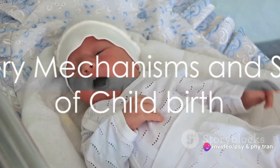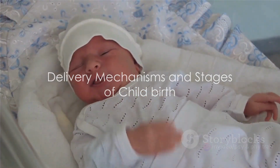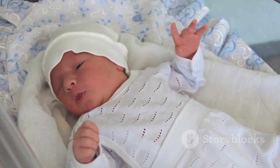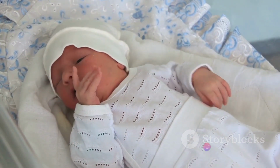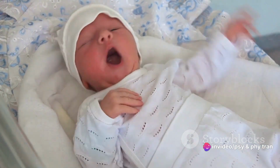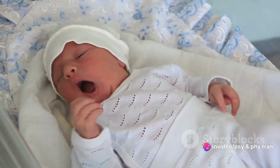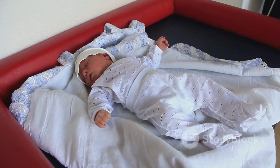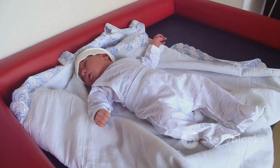And now we see delivery mechanisms and stages of childbirth. So, how does the baby make its grand entrance into the world? Well, there are a couple of main routes that our little future citizens typically take. The first, and most common, is a vaginal birth. This is the natural process where the baby is born through the birth canal.